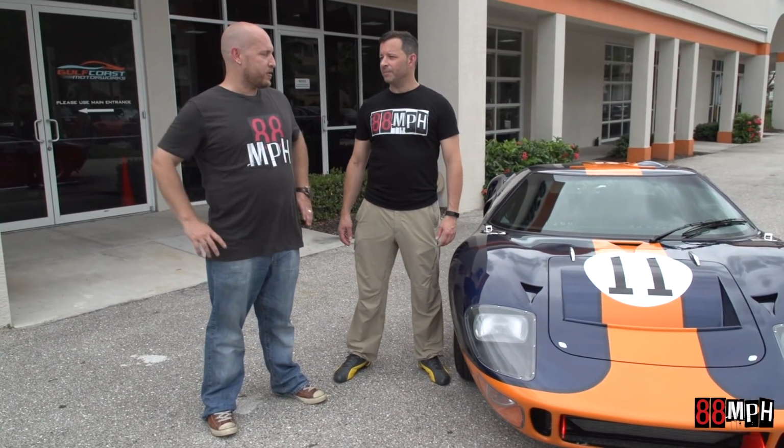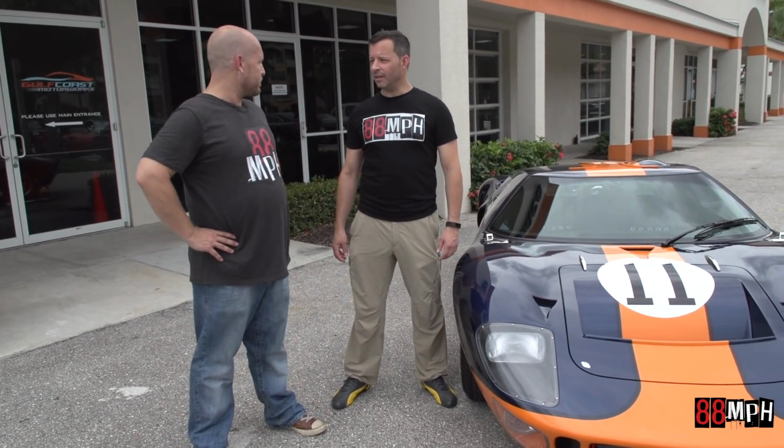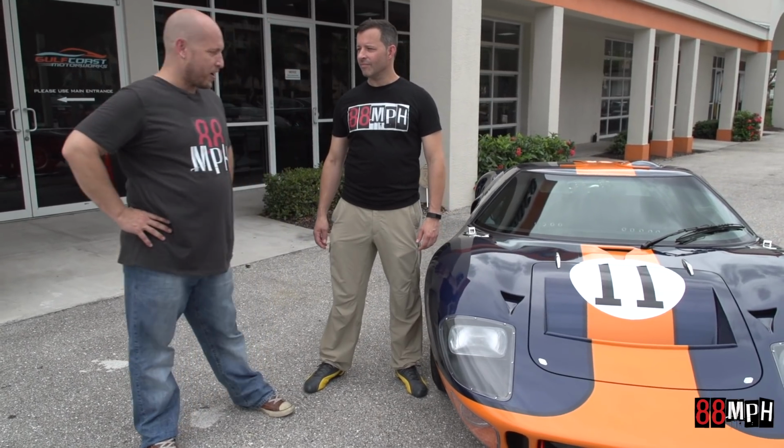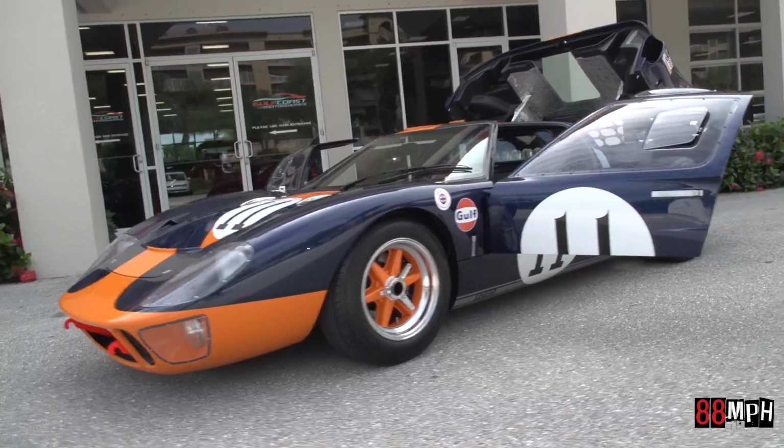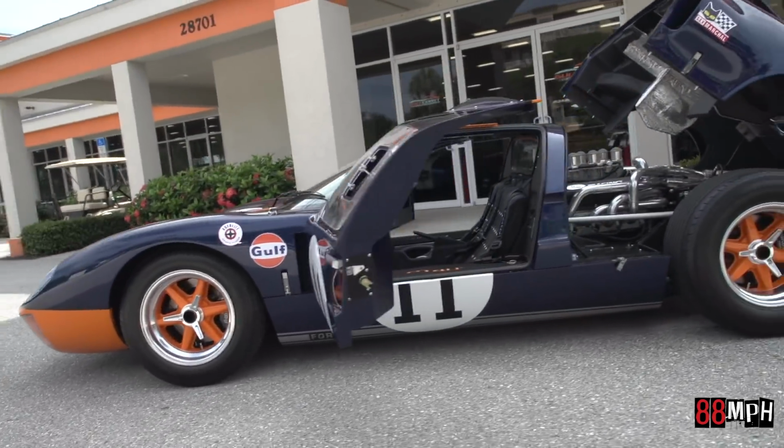I have a bit of a problem with the car. I know you do. But you know, we're in some history right here. This is something cool to look at. I like it. But as I said, I got some history on it. Why don't we talk a little bit about it? This was the car that was the Ferrari Killer. The GT40 won at Le Mans.